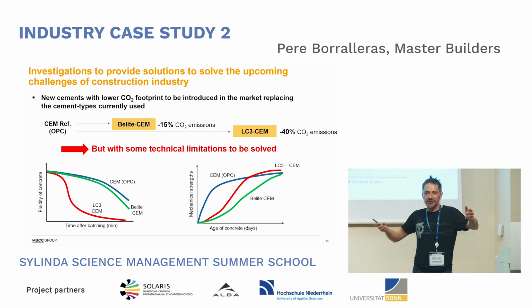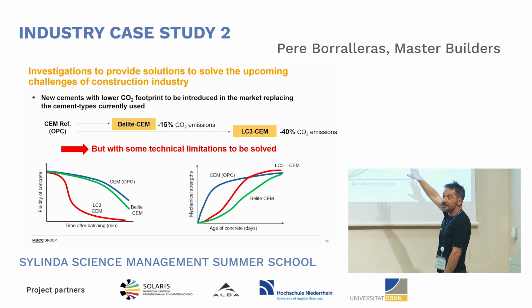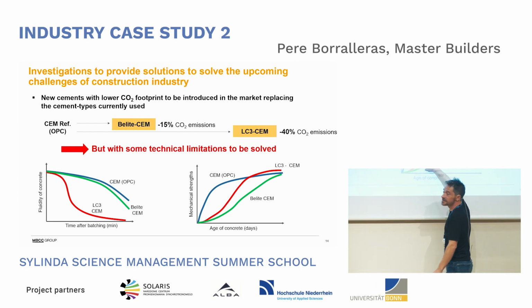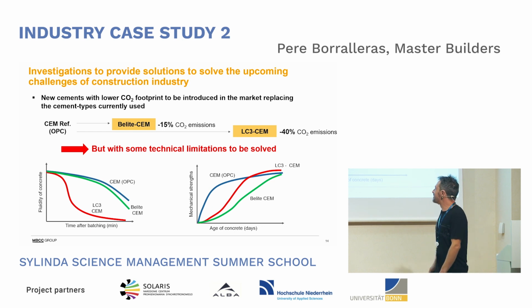You have seen in the constructions, they have molds, they pour the concrete, and normally the day after, they demold. If you need to wait 4 days for the demolding, for the productivity of the project, it's not acceptable, okay? So if we want to use these cements in our daily activities, we need to solve the fluidity and the early strength development. And it is what we are now working on with Alba and Miguel Ángel at the University of Malaga, and we have been doing many tests here. We hope this concludes in the same way as the previous one, I don't know, but at least we will put everything into it.